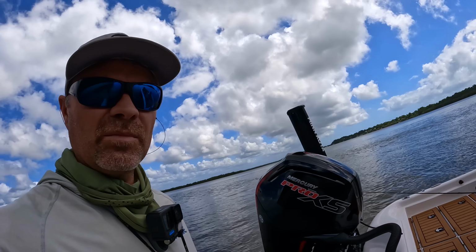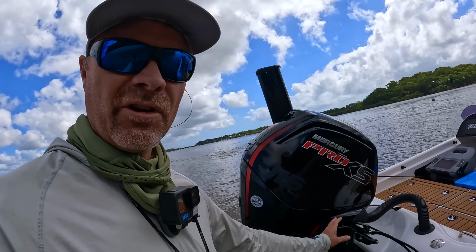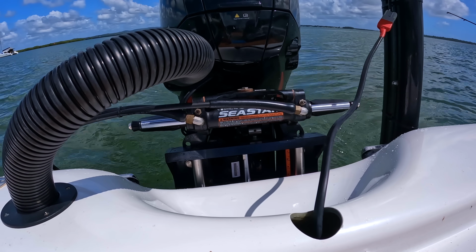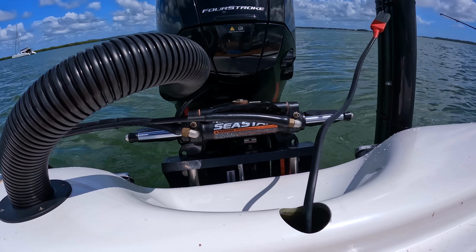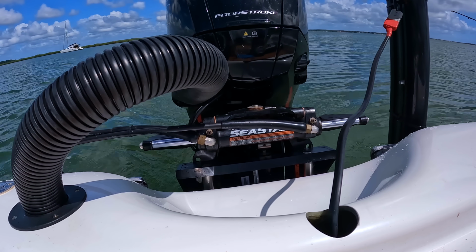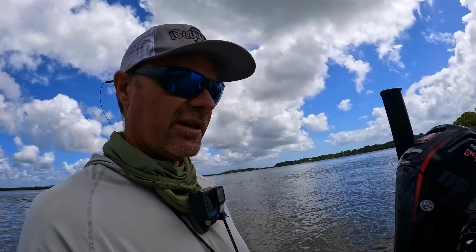All right, so that jacking plate basically lifts the whole motor up and gives me the ability to drive into very shallow water. So I haven't lost any shallow water capability going into this deeper V hull. You can get just about the prop virtually out of the water. Actually, the first time I drove, I did get the prop half out of the water as I was driving along. So that gives me good shallow water capability.